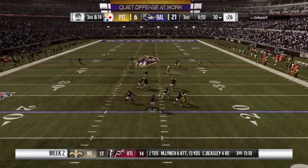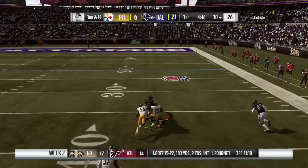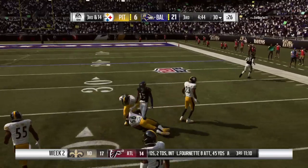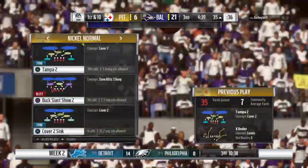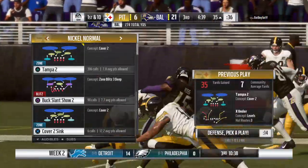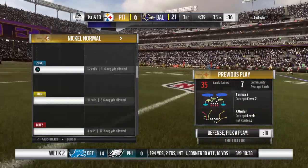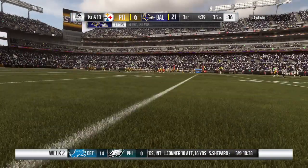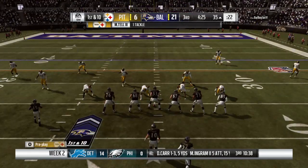Now Trubisky on 3rd and long. He's going to air one out. He's got a man, complete. And he's going to get this down to the 35-yard line. Give him 35 yards there on the 3rd down conversion. So that changes things a bit. Here's a 1st and 10 all the way down at the 35.